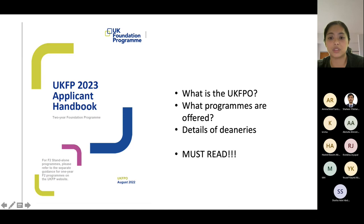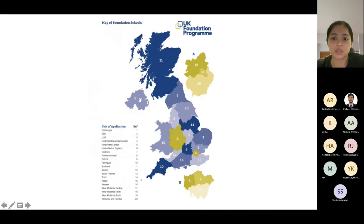And it gives you the details of deaneries. I'm not sure if you're familiar with what deaneries are. So I found this picture of a map of the UK deaneries. This is the map of the United Kingdom. They have divided the country into deaneries, which are all color-coded in different colors. Yeah, so it's like dark blue, light blue, navy blue, green, and so on. I'm not sure if this is the latest map, and I'm unable to find the date of this map, but it's something like this.